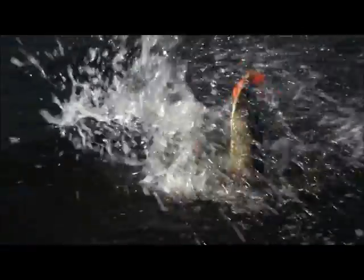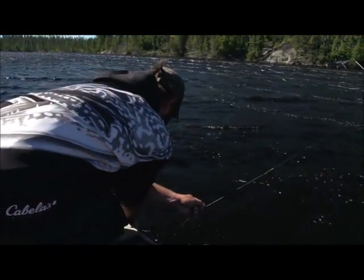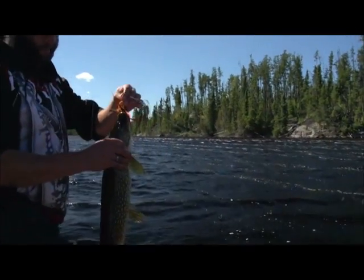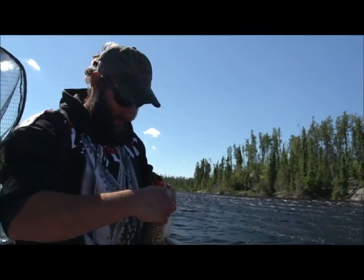So what we're looking for is to find the big boys that would eat this guy. It's not that this is a bad fish, but up here at Keg Lake, this is a very small fish. Not tiny, tiny, but it's certainly not what we're looking for, is it, Derrick? No, not quite. He really munched it too, didn't he? Anything that wants to tug on the end of my line isn't a bad thing.